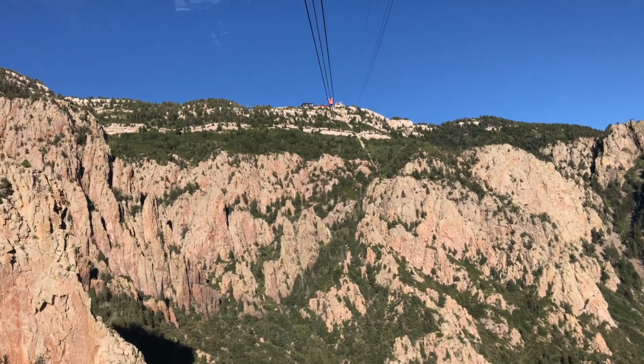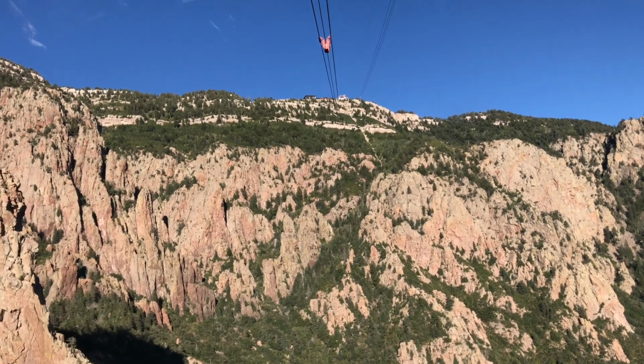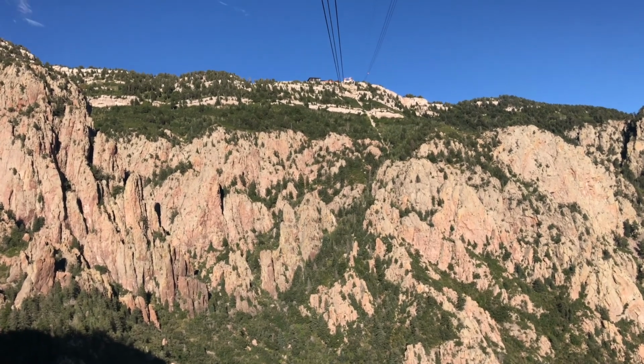And apparently the Spanish at the time had something for fruit, because if you look out to the right of the cabin, you'll see a more distant mountain range beyond that ridge there. Those are called the Manzano Mountains. Manzano is Spanish for apple or apple tree.